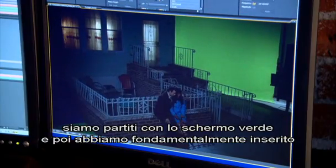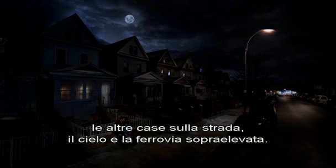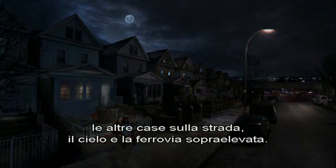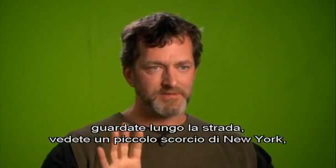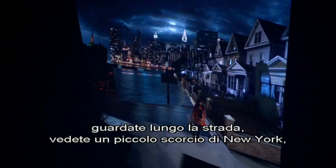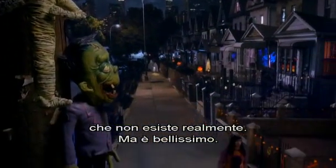So we start with the green screen layer, and then we basically bring in the additional houses on the street, the sky, and then the elevated train. If you're looking at the house to your left, if you look down the street, you actually see a little skyline of New York, which doesn't really exist, but it's great.